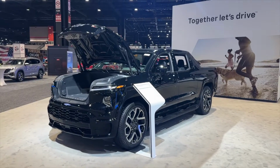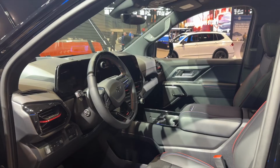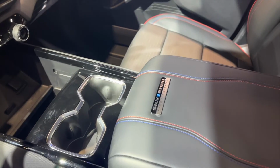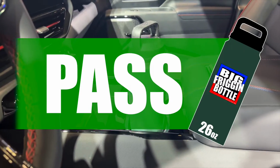We have the Silverado EV. Very cool to see this in person. I actually really like the proportions of it, although you could tell that it's a sibling of the Hummer EV. And I don't know, we're kind of on the cusp here. It goes in a little bit. I'm gonna give it a pass. I'm not happy about it. It's very, very snug, but I think overall it would work.